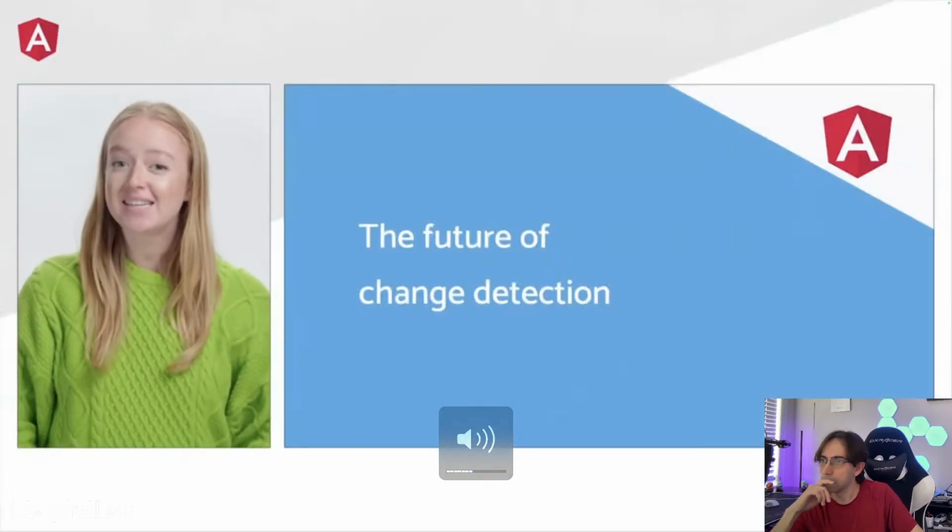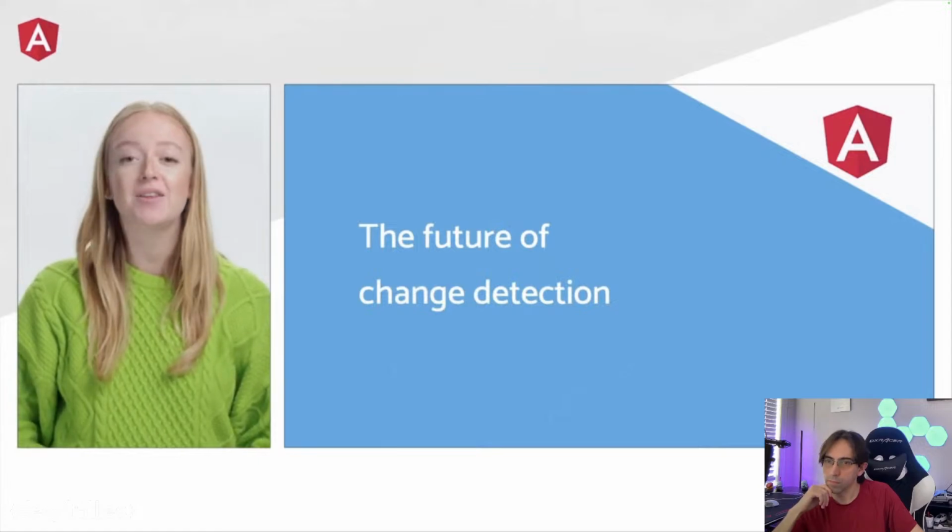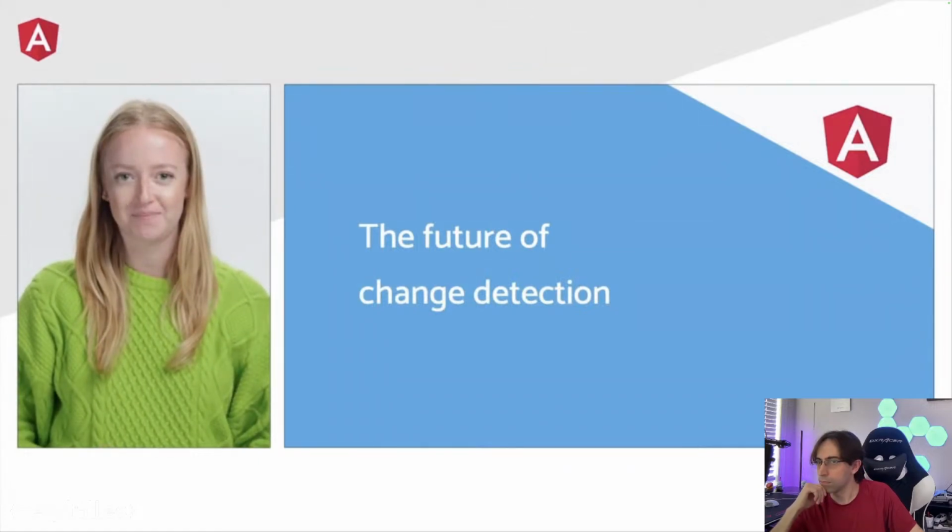Hi, I'm Emma, senior developer relations engineer on the Angular team. Today, I'm here to share some fantastic news about Angular and the future of change detection.